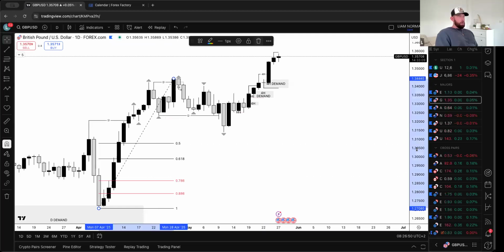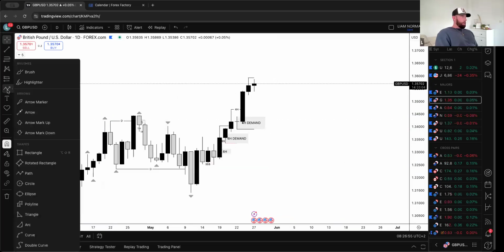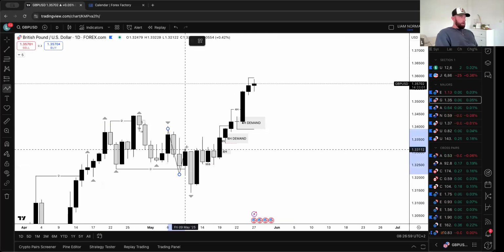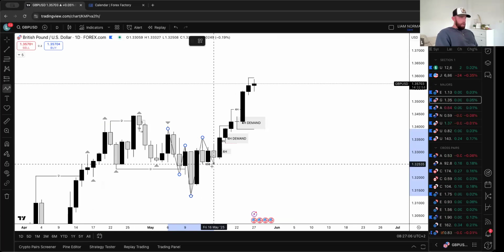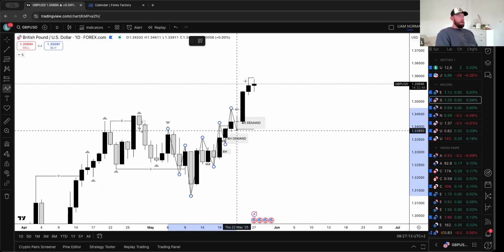So looking at where we're currently at, what can we see? Well, if you just keep it basic, from this low here, we had a lower low, pullback, lower high, created a lower low, and then we obviously broke. This would be a forward change of trend. We had a pullback, so you can see we created a higher low, higher high, mini pullback, higher low, higher high, mini pullback, higher low, higher high.